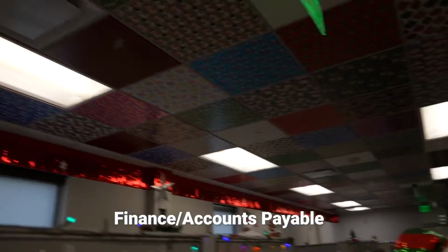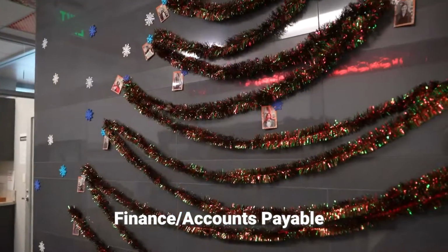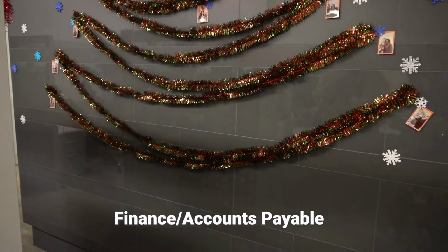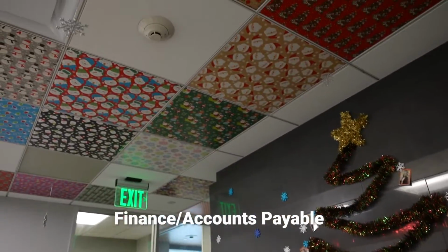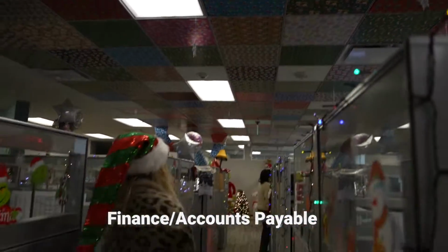Let's walk by some of these cubicles. Again, the decorating continues. Every single one, more wrapping paper. Check this out. Oh, and then they have everybody's pictures. How adorable. Accounts payable has gone all out with the decorating here. We appreciate what they're up to, having lots of fun, really just enjoying the holiday spirit, but still the tiles. It still blows my mind how they got up there and did all that.